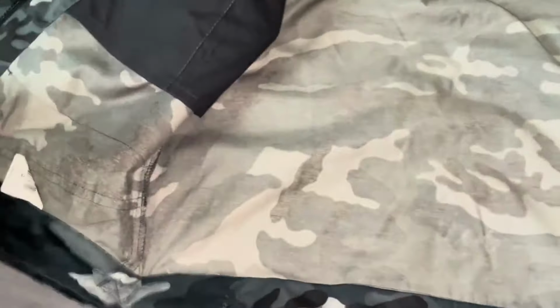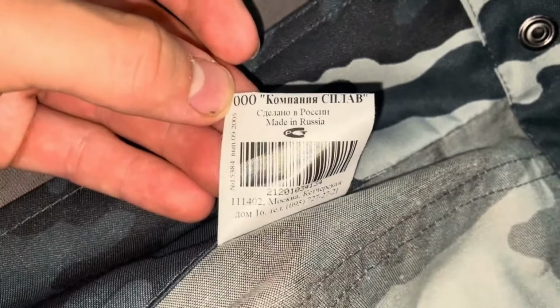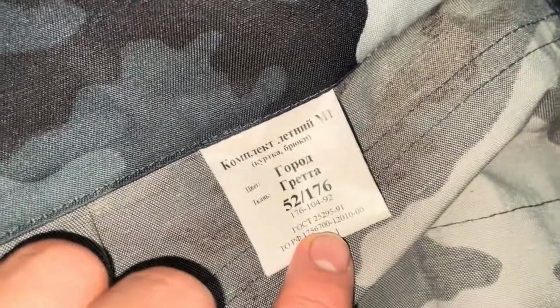metal. On the inside here, you have a Splav tag, and this one says Company Splav LLC. This was made September 2005. Made in Russia. And then on the back here, Gorod camo. And it says summer suit M1, I think, something like that. Really nice cross stitching on those belt adjusters that we were talking about earlier.